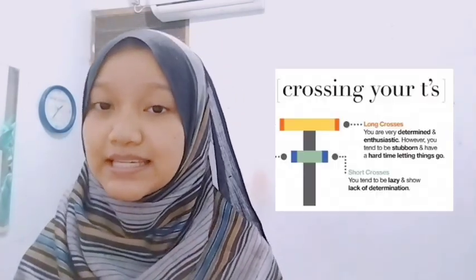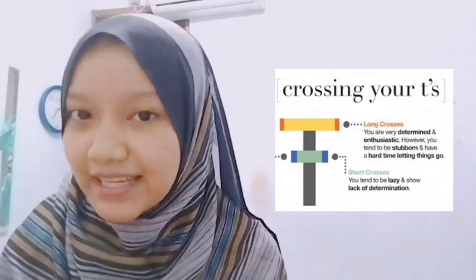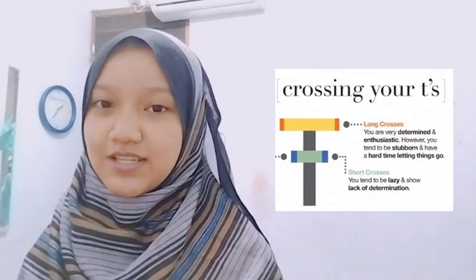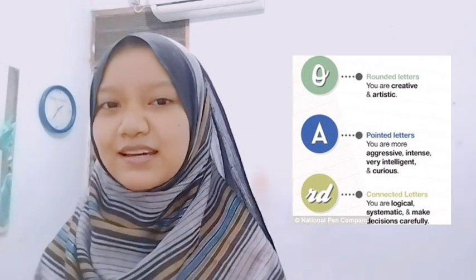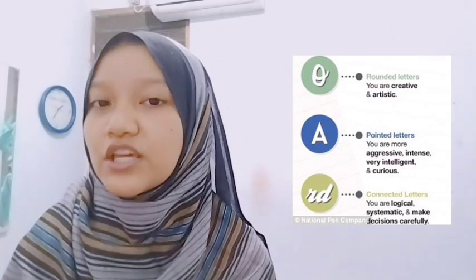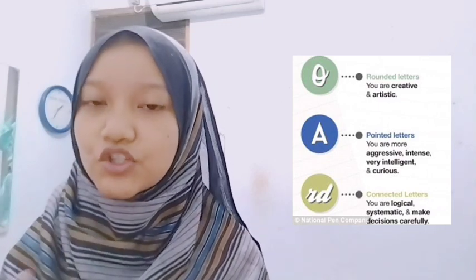Long crosses on T suggest someone who is determined and enthusiastic but also stubborn. Short crosses tend to be written by someone who is lazy. Okay, so the next one, people who write rounded letters are more creative and artistic, while pointed letters are a sign of aggression or intelligence. Connected letters mean the writer is logical.